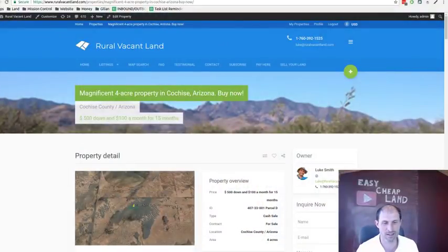Let's go to RuralVacantLand.com. This is my website. On here, I just changed the price of this one to $500 down, $100 a month for 15 months. I was asking like $2,100 I think, but this is $2,000 over time, so this is a lot easier. So I think somebody will take off with it.